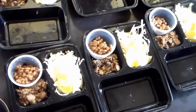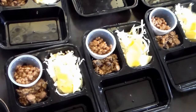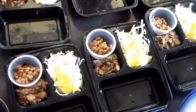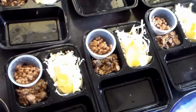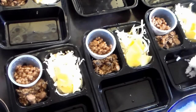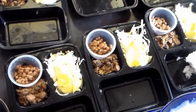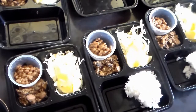Our rice has mostly cooled down. It's still a little warm. That's okay. So, we don't need this whole thing full of rice. We can just add probably, let's just do one spoonful of rice, which is about one cup.